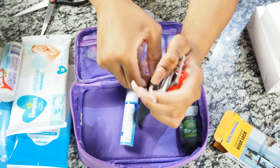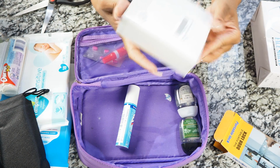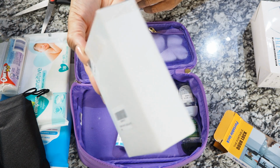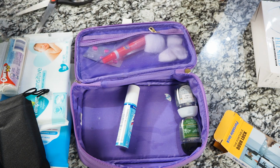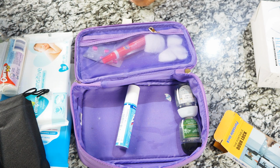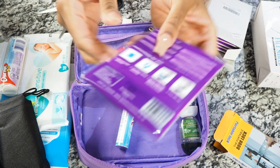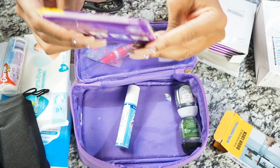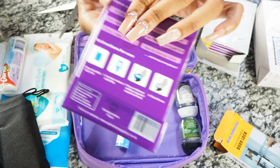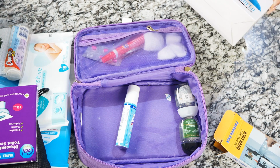I just got 2 more things, and I'm hoping I'm not forgetting anything because I don't know. But this right here are toilet seat covers for if you have to go to a public restroom and there's no toilet seat covers, and you know you might need to sit down for some apparent reason. If you can't squat, these are good to keep handy as well. Let me see how they got these in here. They got it all taped up. They come in travel packs like this, and there are 10 in this one little pack. So these are really good, lightweight, easy to travel with. That was on Amazon as well.